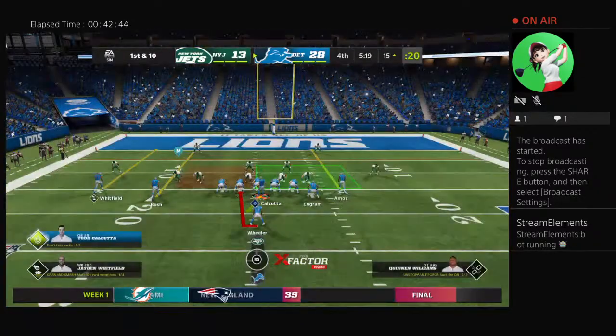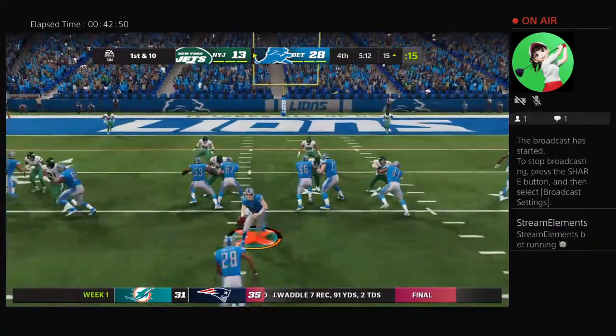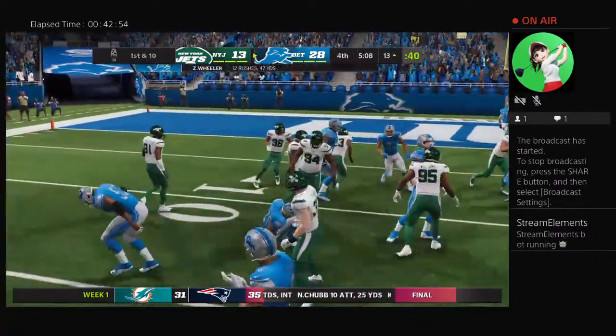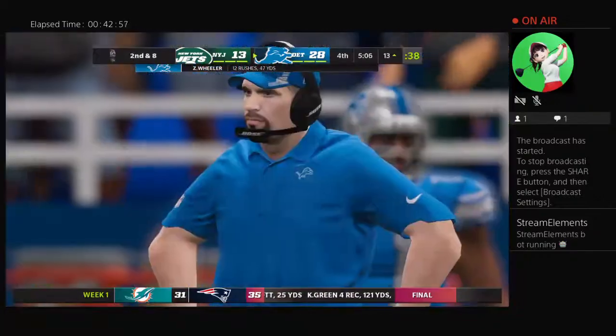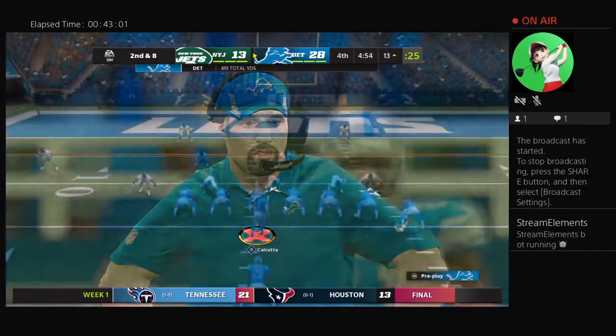The offense is in the red zone. It's a first and 10 situation at the 15-yard line. On first down, Wheeler. And they get to him quickly here as he stopped right around the 13. 2 yards on the pickup there. It'll be second and 8.